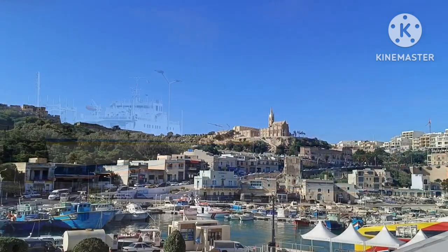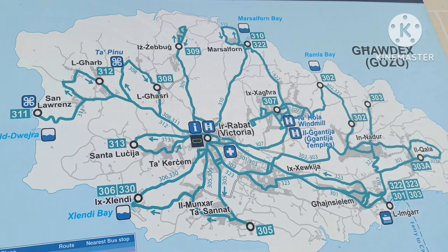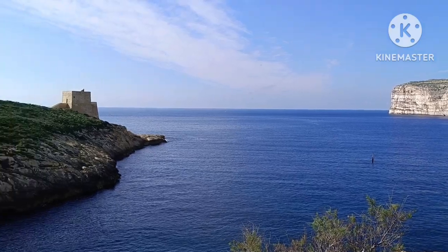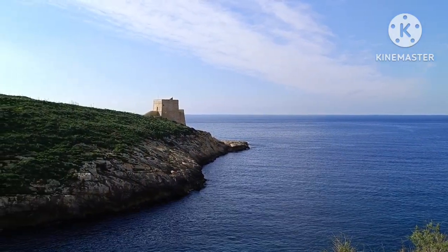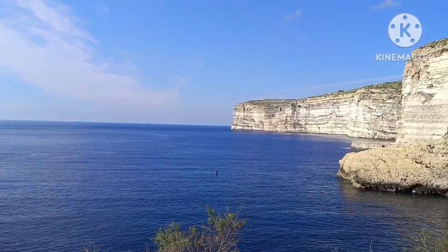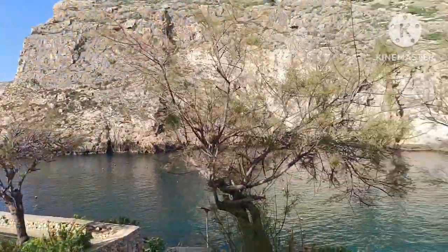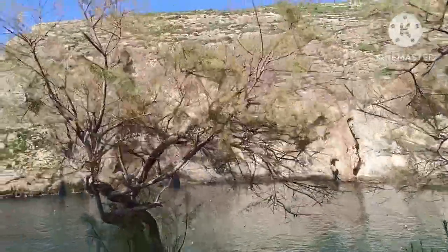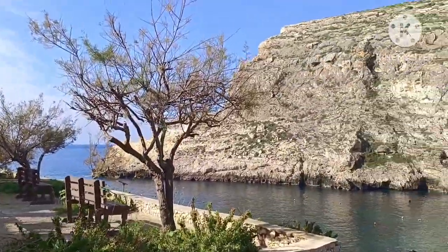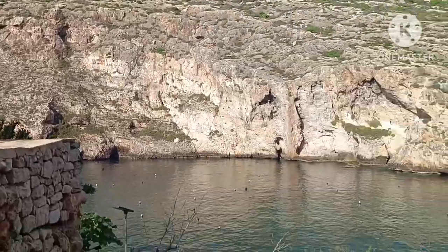Xlendi is a small tourist resort located in the southwest of Gozo, the second largest island of Malta. Once a small fishing village, this bay flanked by high cliffs attracts crowds throughout the year. A 17th century tower rises on top of the high cliffs, adding to the charm of this place. The town is surrounded by greenery that provides an opportunity for great walks.